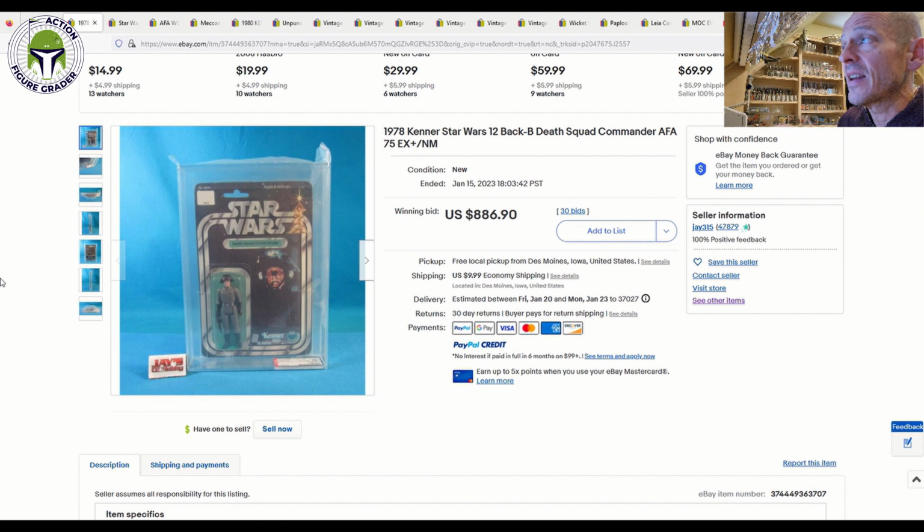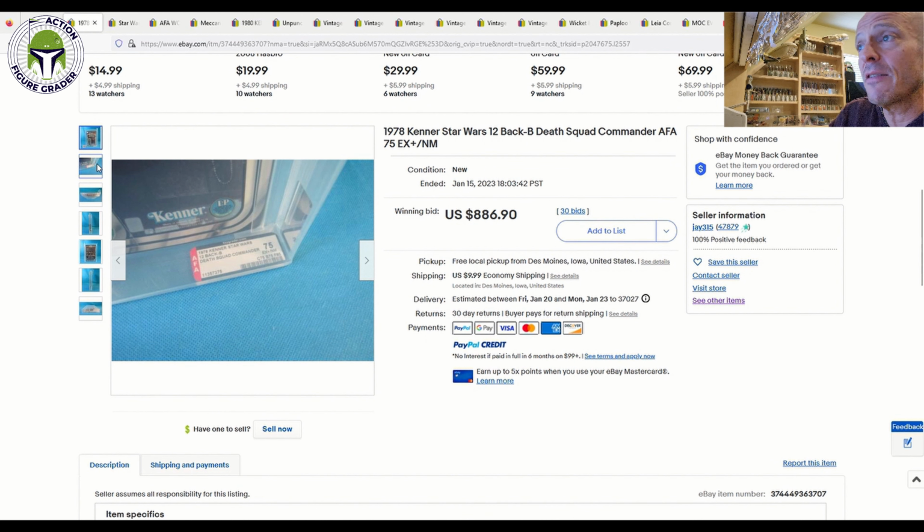The first one we've got is a 12-back B Death Squad Commander graded AFA 75. Really nice looking item here. 75, 75, 85 were the sub-scores on that one. That one sold for $886.90.